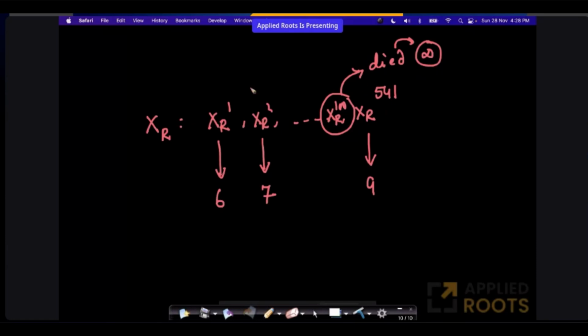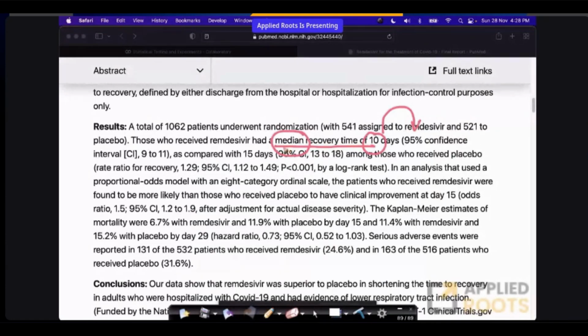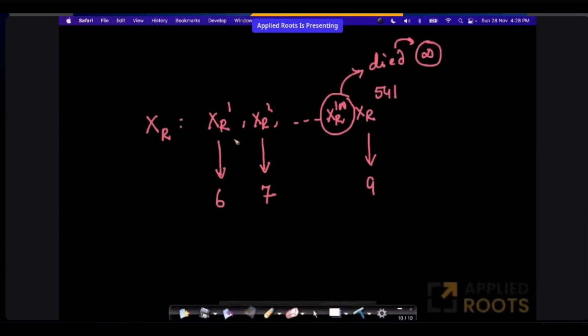What do you do by averaging these values with infinity? That's why they're using median. That's very important. So the median recovery time is 10 days. When you take all these observations, the median is 10 days. This is called a point estimate, because you're giving me one number here, one point of data.